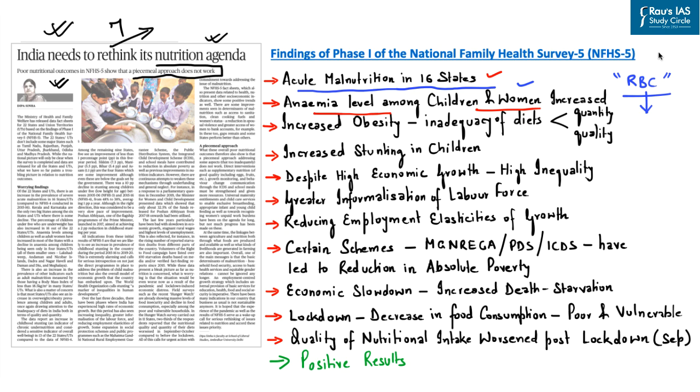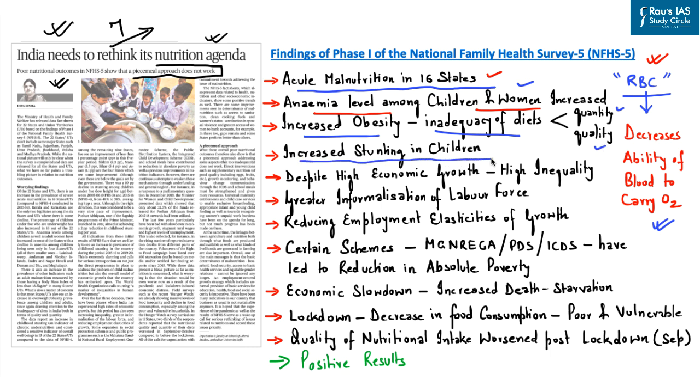Now, anemia refers to a decreased amount of RBC or red blood cells in the blood. And anemia decreases the ability of the blood to carry oxygen. Further, the survey highlights increased obesity, which is because of inadequacy of diets, reflecting lack of quantity as well as qualitative diet to children. The survey also mentions increased stunting among children.